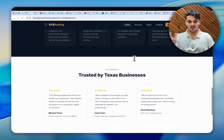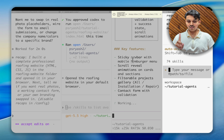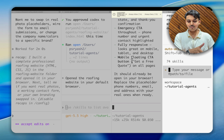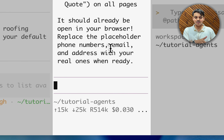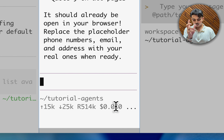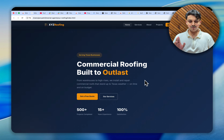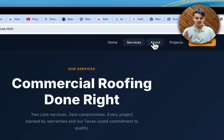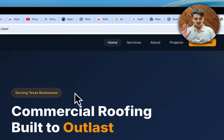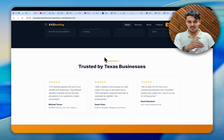Okay, so I didn't even need to say anything to DeepSeek. It took about 0.03, and it already opened up XYZ Roofing, no imagery, nothing like that, which makes sense, right? For this one, it makes sense because the DeepSeek model is not connected, it does not have web search access.